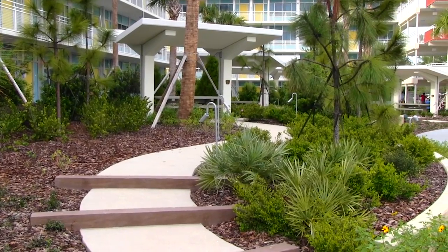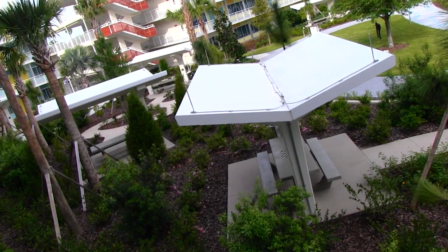So there's the bar. Then there's actually these cool picnic areas. They're called the Wayside Picnic Parks. They look like the roadside rest areas where there would be picnic benches, picnic tables, all that kind of stuff. But they have those overhangs that are kind of a V shape over top of them. It's really iconic, and it looks really cool in the pool area.